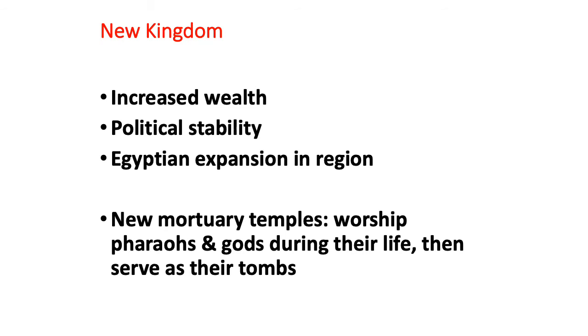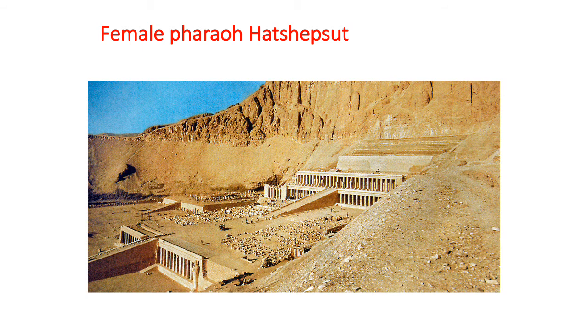Now, also, some of them built large temples, what they called mortuary temples, where you would go and worship the pharaohs and gods while they were alive, and then serve as their tombs. This is an example of, there were a couple female pharaohs. By far the most well-known was Hatshepsut, and this is near the Nile. And if you want to see how large it is, you can look down there and you can see some people. So this is huge. It's actually cut into the rocks.